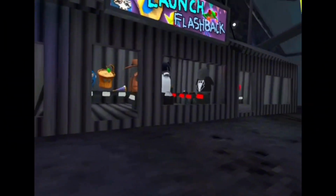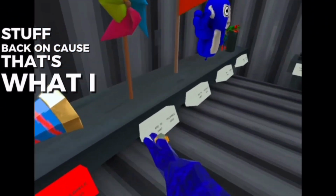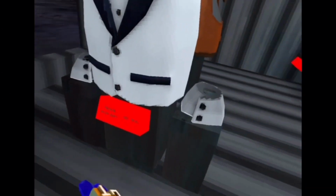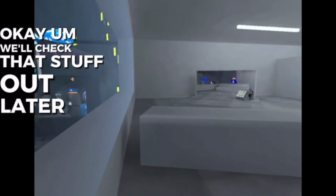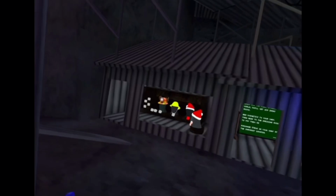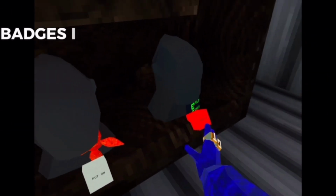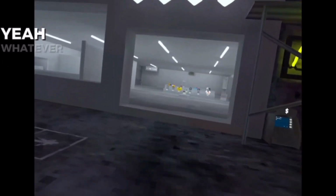And to prove stuff back on, because that's what I put on first. Okay, we'll check that stuff out later. Oh yeah, and to prove that I did play them, badges. I have early access badge, so that was out a while ago. I have a bunch of other stuff.